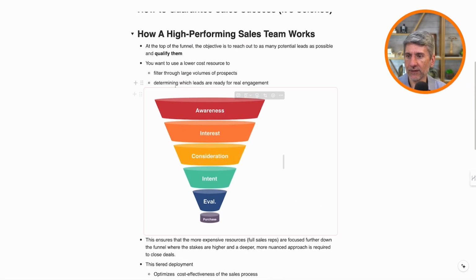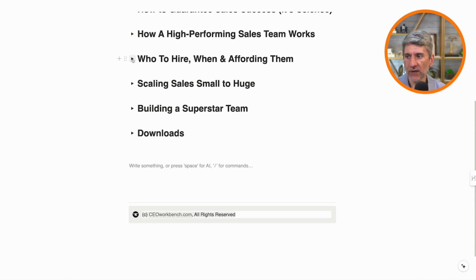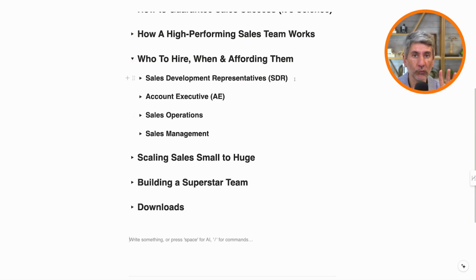So that is the general how it works. Now we talk about who to hire. Now there are 4 roles that we're going to talk about here. And again, based on where you are, you might be hiring different pieces of this.